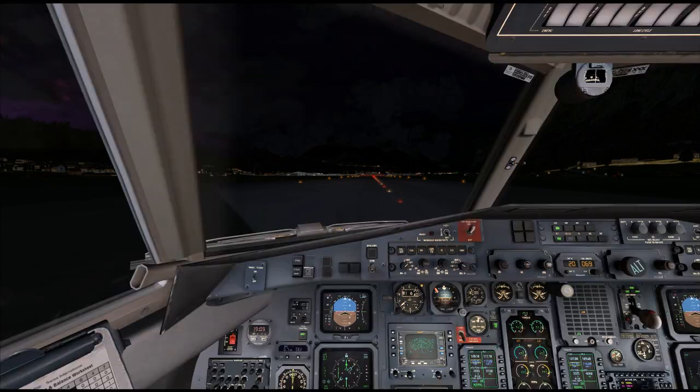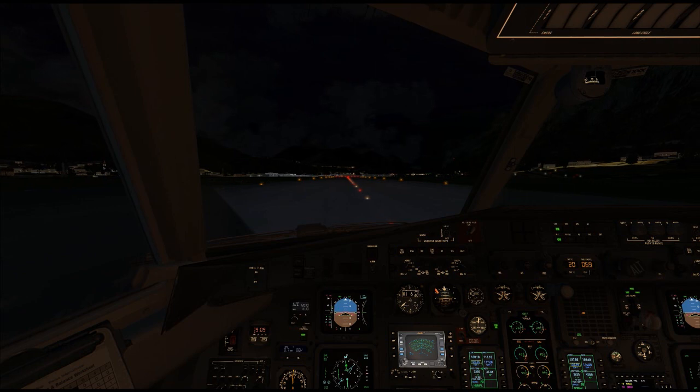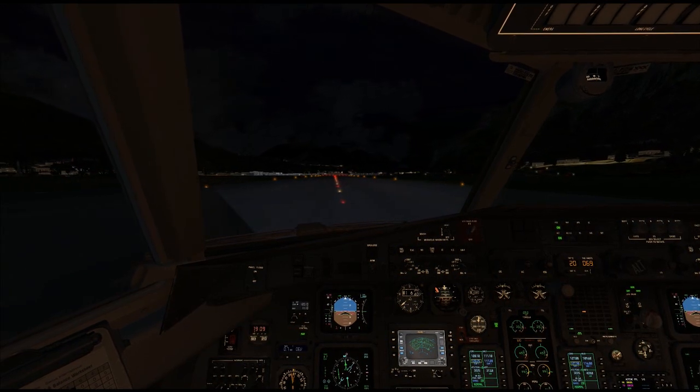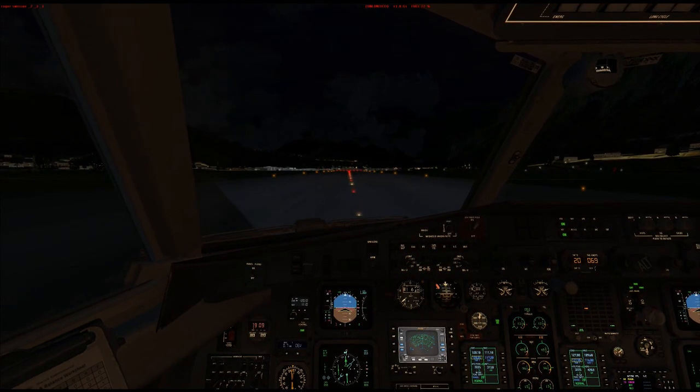Swissair 231, stop at the next high speed and hold. Contact ground 120 decimal 1. The runway is clear. Roger, Swissair 231. Thanks, Jerry. Sounds like Jerry.